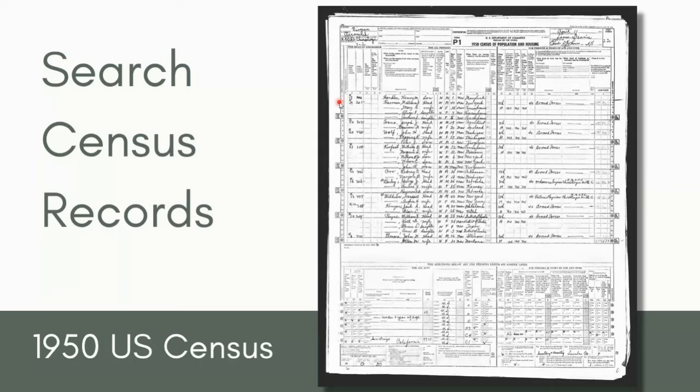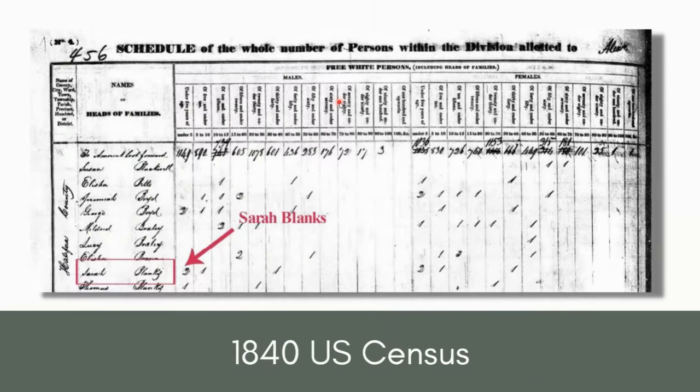Now, one thing to note: those 1790 to 1840 census records only had heads of households, and everybody else was really just a check mark or a number under an age category. Typically, these heads of households were going to be men. But I wanted to put one in front of you, this is Sarah Blanks, and notice that she is a woman. That tells us a little bit about Sarah. She's probably a widow. In this case, she was.